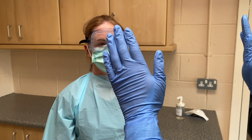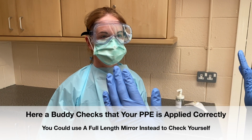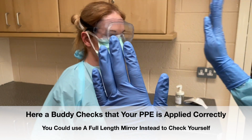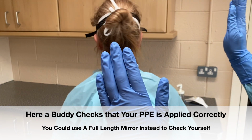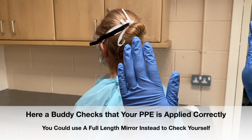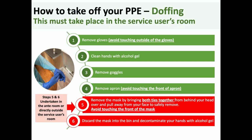Now I'm just checking your front PPE gear. Goggles, mask, gown, gloves. Okay, and can you turn around and I'll check the back of your PPE gear. Goggles, mask, gown, tie.